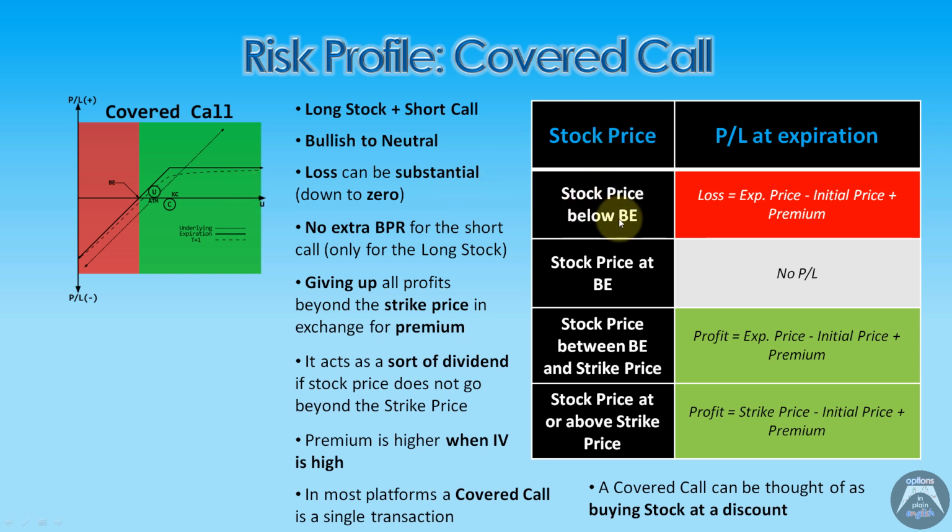So when the stock price expires below the break even, you're going to have a loss. Your profit and loss at expiration is going to be the expiration price minus the initial price when you establish the position, plus the premium. You always get the premium. The premium you get to keep. If the stock price is right at the break even, then you're not going to have any profit or loss.